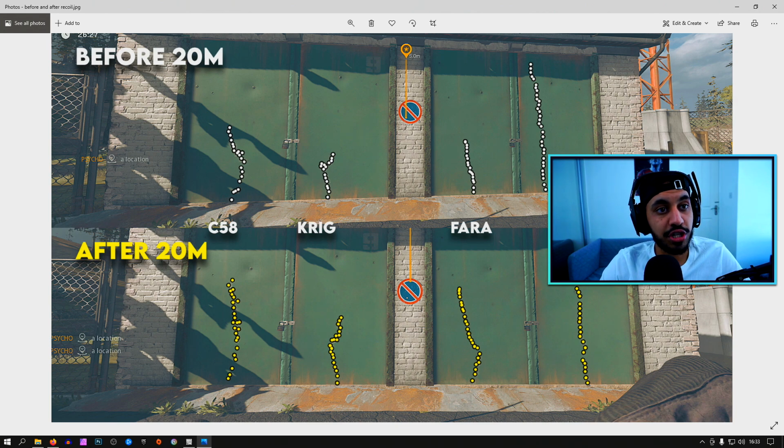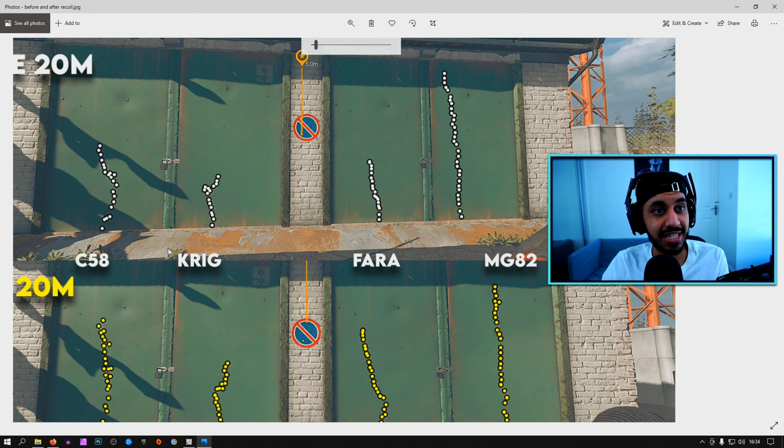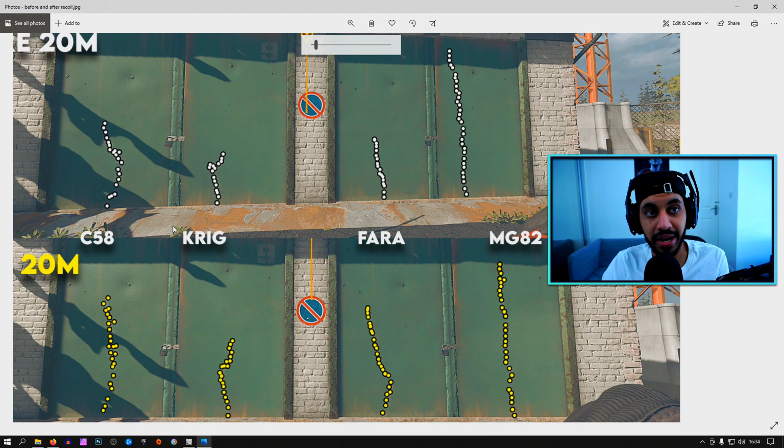And then looking at the MG82 now, I can't show you the full recoil pattern, but it is pretty much the same when it comes to the vertical recoil. But the side-to-side recoil is pretty much identical as well, so it doesn't really look like they've changed this gun all that much. They already added recoil to this gun with a previous update, so I didn't think they wanted to nerf this gun too hard. So as you can see, there's not much of a recoil difference in the MG82 behind the camera here. That is the MG82's recoil pattern for before and after.